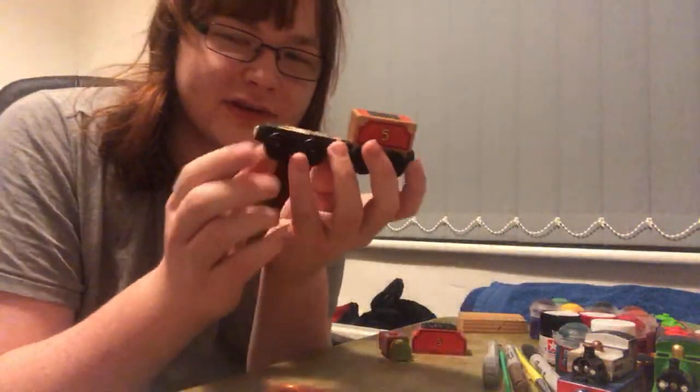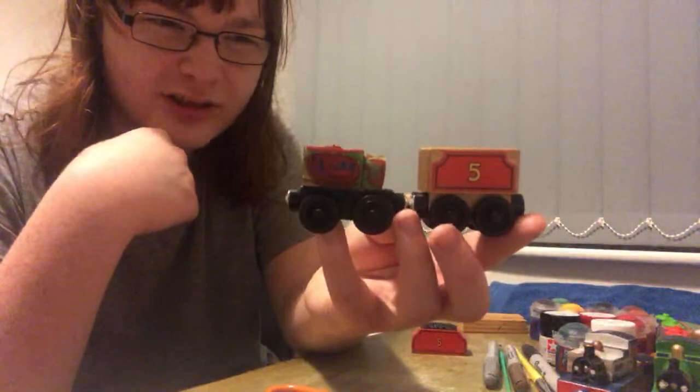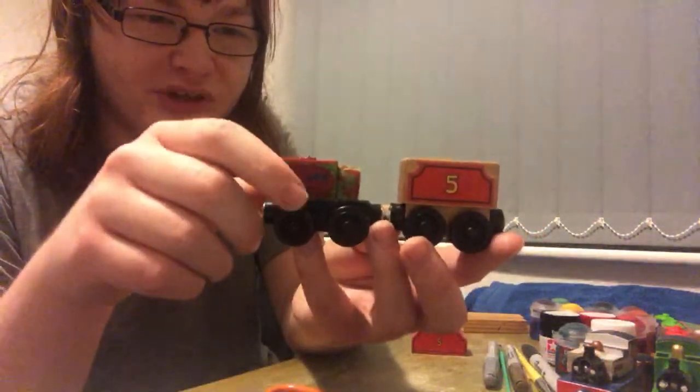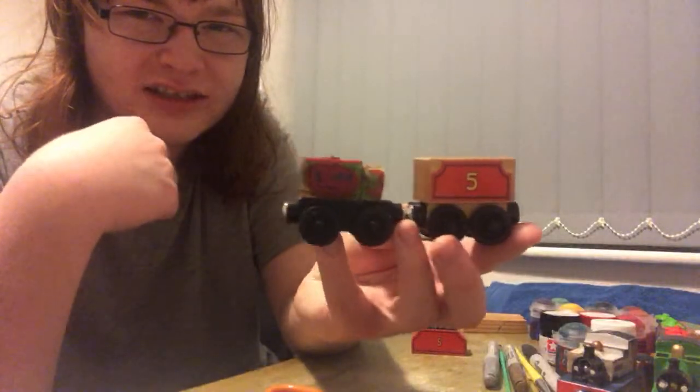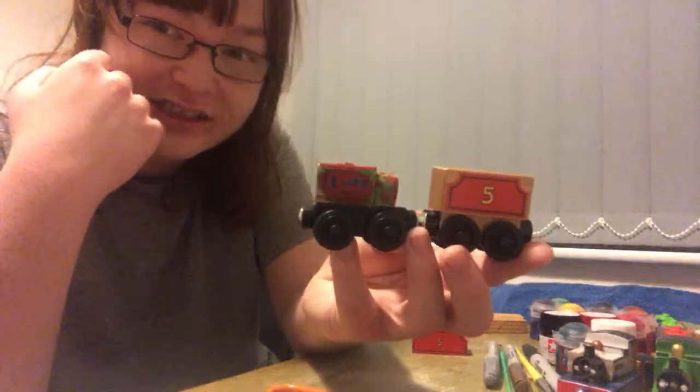But, right here is... I'll just quickly show this off. Work in progress of a new OC that I'm making. Not really new. I've been planning him since 2020. But it's one that I haven't touched for a while, and this is going to be my own Mid Sodor OC, coincidentally. So look forward to that when it's finished.